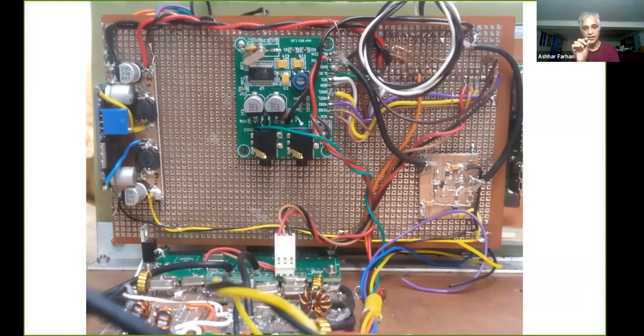Then on the right, the small PCB, which is an SMD PCB, is the mic amplifier, which also connects to it. So what we have done is that we have used the WM8731, which has got two, that is left and right, stereo input and a stereo output.